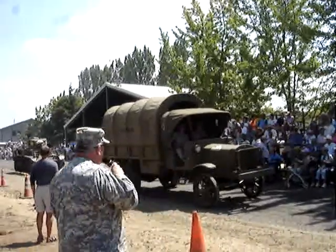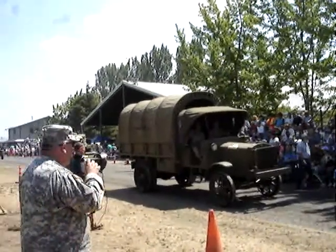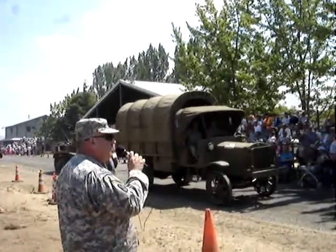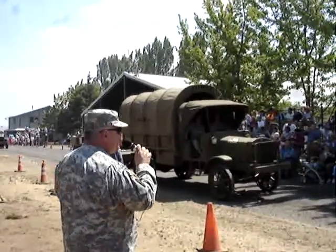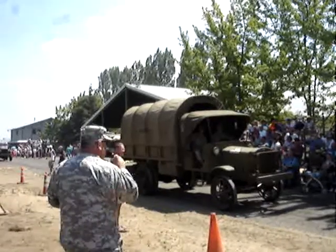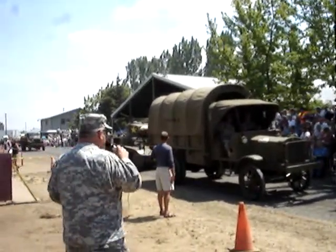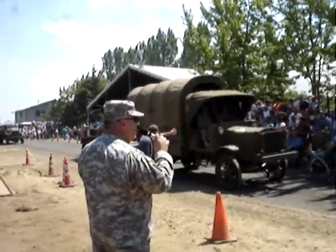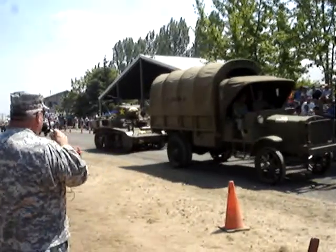This is a 1918 Liberty truck, probably the only example in the United States that's regularly operated for civilian viewing. Bob Prasco and Carolyn Highland are our operators, and it's the first military-built truck in the United States that was built to specifications for the military. We're very proud. It's the pride of our fleet up at the Oregon Military Museum in Clackamas.